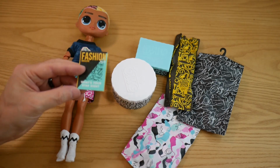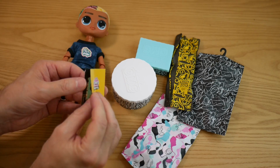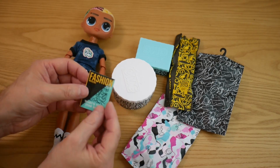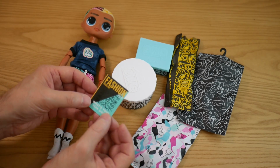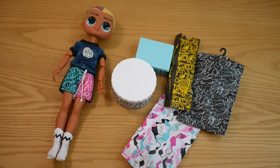They all come with something like this, and it's never normally a whole booklet. It's normally just one page that's folded over. But as I say, it's a cute accessory for the dolls to have. So we're going to put that to one side.